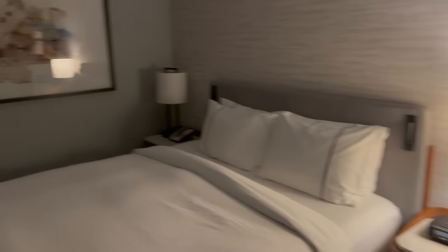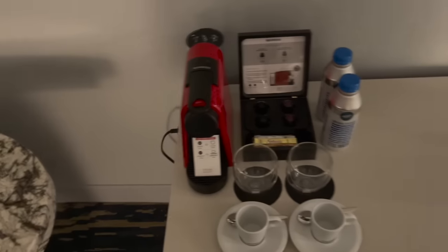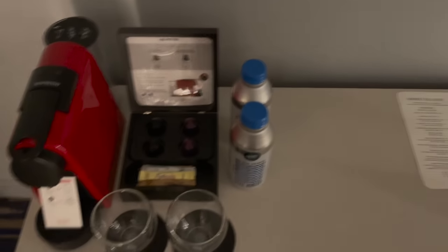Welcome to the San Francisco. Oh my god, all the cars. Jeebus. You can get this room with a runway view, but we haven't got that. We are on the second to top floor. Espresso machine. Oh, the waters are included as well.